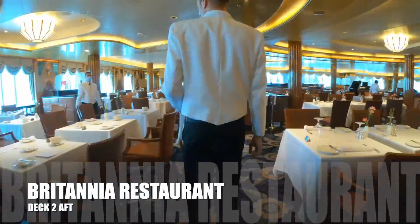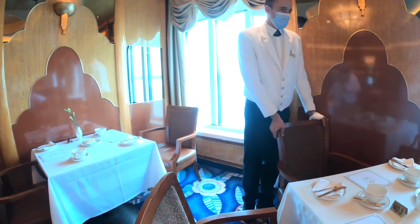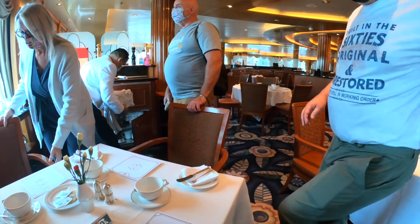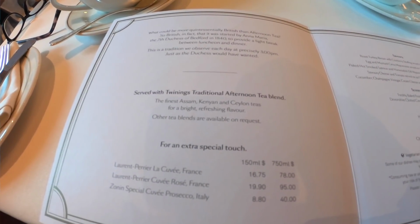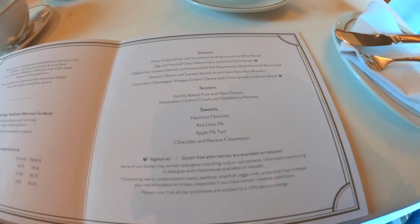After enjoying a few refreshments in the pub, we headed back to the Britannia restaurant for afternoon tea. Lovely, thank you so much. Thank you. Oh, afternoon tea. We've arrived in the Britannia restaurant to have afternoon tea, and we were hoping that it would be a posh affair and come out on all the little, what do you call them? You know, afternoon tea stands. But let's just come like that.